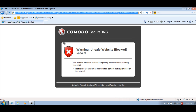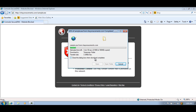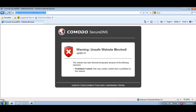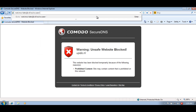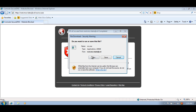So another secure DNS detection. This one has a fairly low detection rate. Let's see if it's caught. Yeah, it is. It's quite good to see that secure DNS is working pretty well these days. So let's try the last link. Whoops. There you go. It executes.